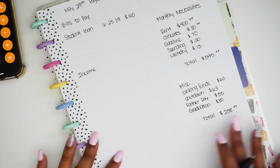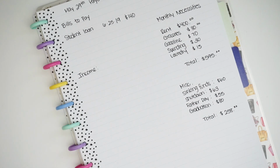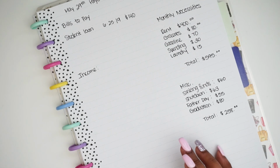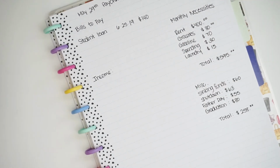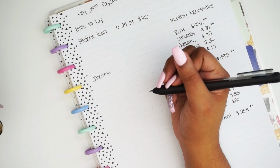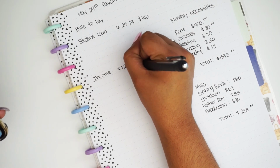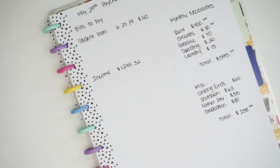Alright, my camera's overheating, so I'm not sure where I left off. But anyhow, for this paycheck that I got paid for, I have to look at my account since it was a check I deposited, so I can't really show you my ADP app like I usually do, since it's like mailed in checks now. But I'm gonna look it up, and I got paid $1,248.32.